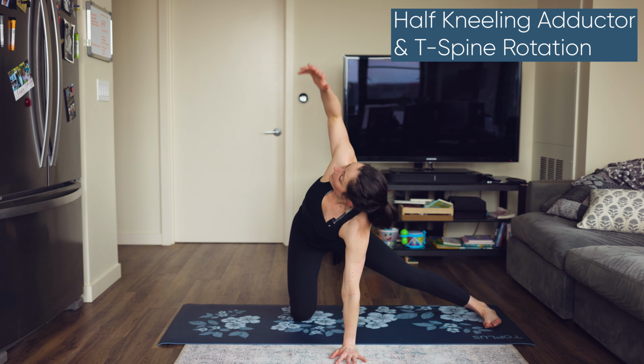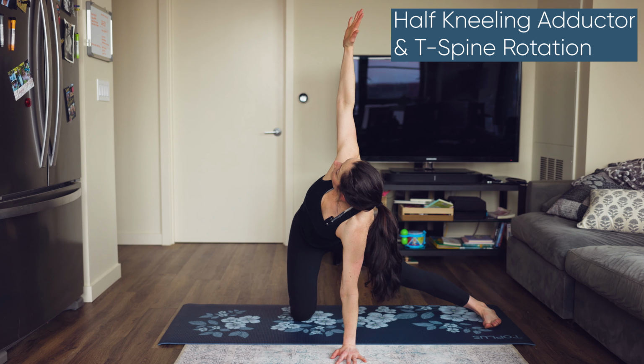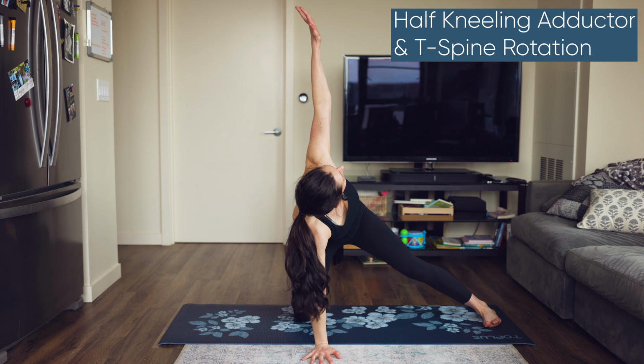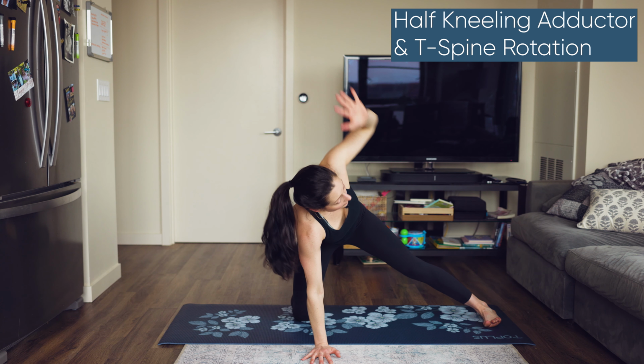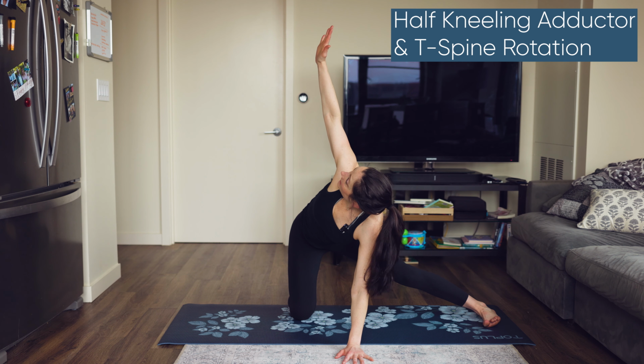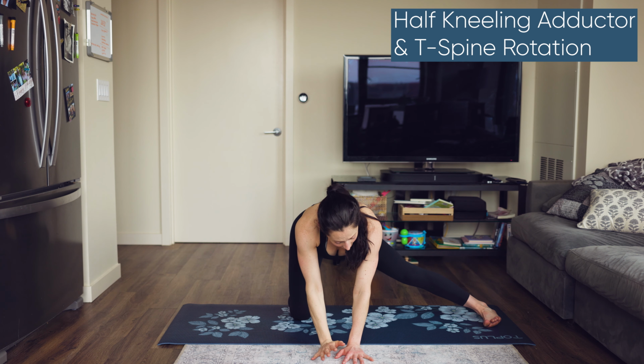Open away from your foot. Keep your shoulder away from your ear. Hand down, rotate towards your foot. Actively pulling that foot towards your knee. If you wanna push your butt back a little bit, you can for a deeper stretch, but still add that twist. And back up.